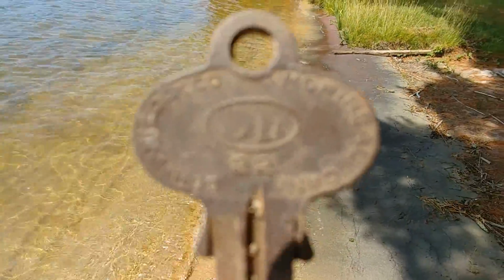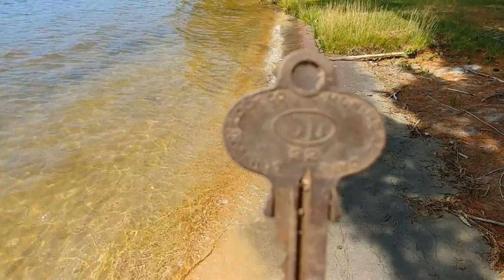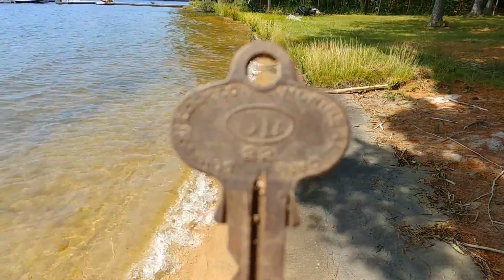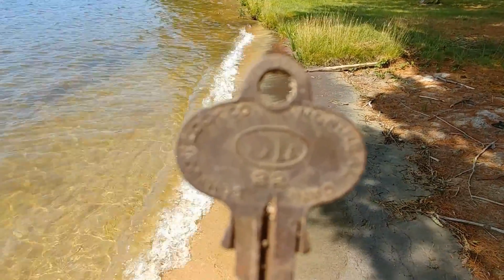Okay, here we go. It says DL, and I can't quite read through the phone what else it says. This is a key that I recognize. I at least recognize the brand, so I'll do a little research and tell you more about it.